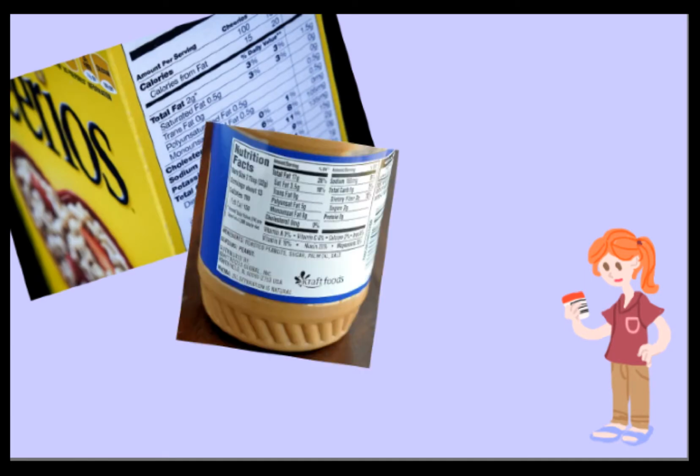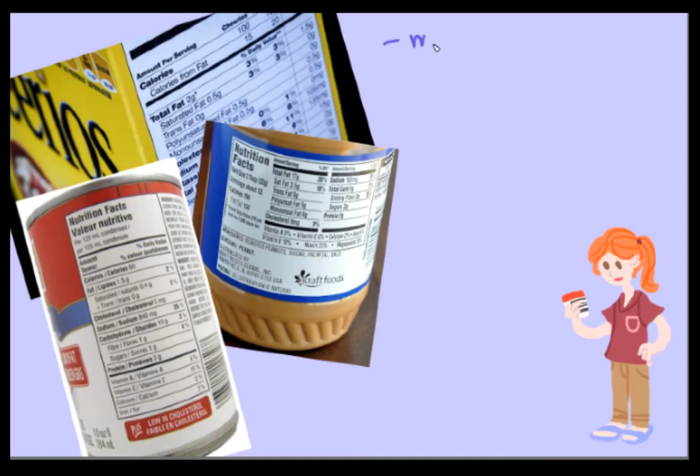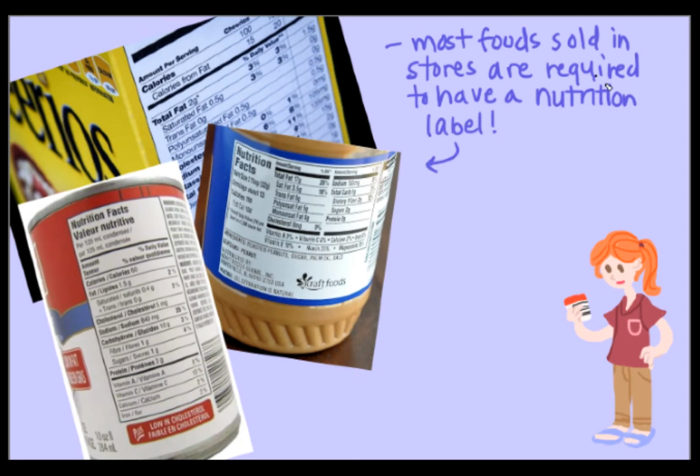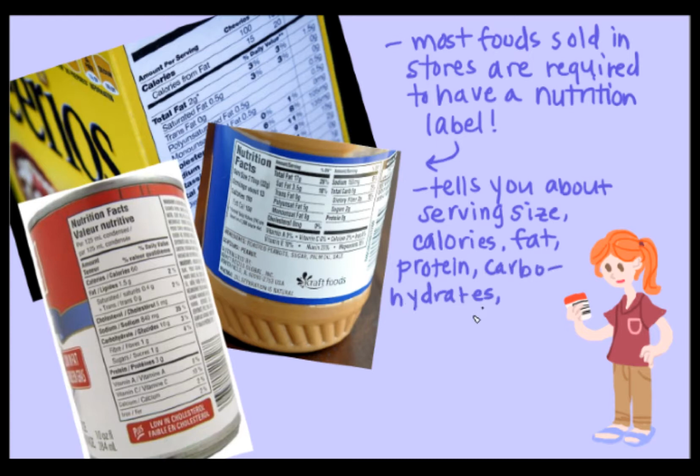You might have noticed labels with numbers on the sides and backs of many foods at the grocery store. In fact, most foods sold in supermarkets are required to have a nutrition label listing the nutrition facts and all of that food's ingredients. The nutrition facts tell you about how much one serving is, how much energy the food gives you, usually in calories, and how much fat, protein, carbohydrates, vitamins, and minerals the food contains.